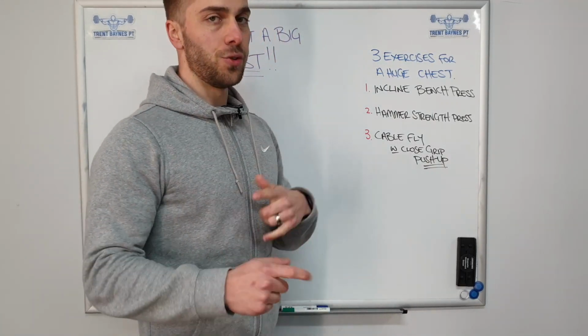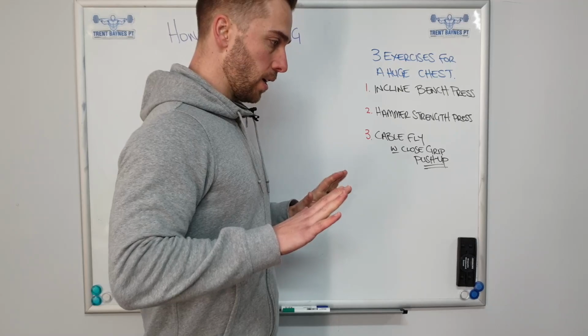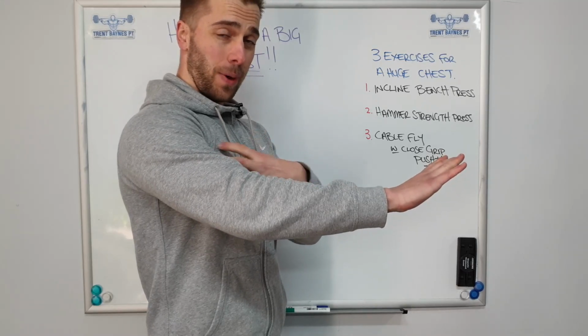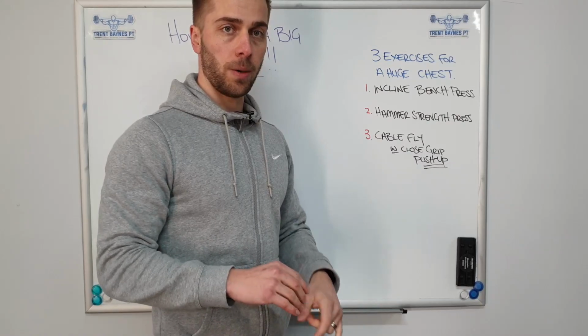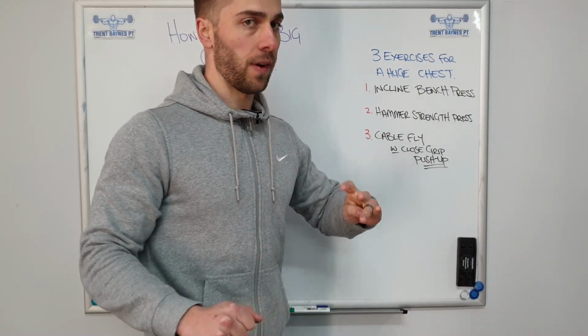A good one to do with this, if you've never done it before, is a close grip push-up as well. So when our hands are closer, doing a push-up, we're going to get that bicep to force into that chest as hard as we can, getting the best squeeze possible. So doing a cable fly, supersetted with a close grip push-up straight away, is going to destroy your chest and give you an incredible pump that you've never ever felt before.